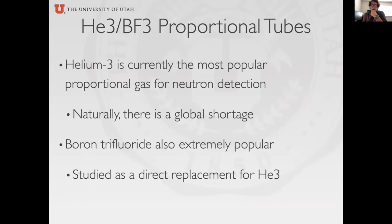The other thing I've been working on is testing helium-3 and boron trifluoride proportional tubes. Helium-3 is currently the most popular proportional gas that is used for neutron detection. Naturally, because it's the most popular, there's a global shortage of it. So we're running out of helium-3 that we can actually use for these. Boron trifluoride is already an extremely popular proportional gas, and it's being studied now as a direct replacement for helium-3 tubes that are already in use.